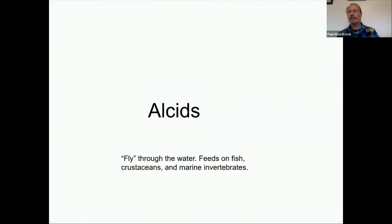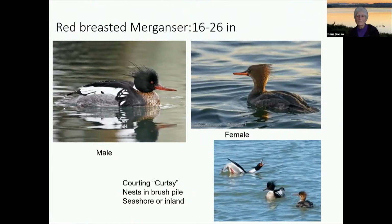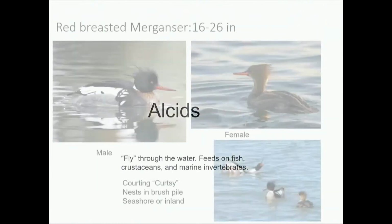Anything you want to add, Paul? Yeah, the red-breasted is a northern breeder, so we don't have them breeding in this state. They just start here in winter. Okay, thank you. No other questions right now.